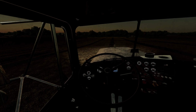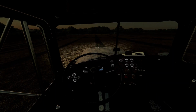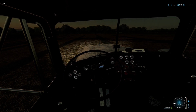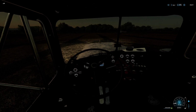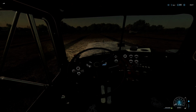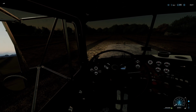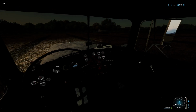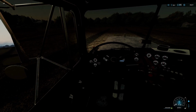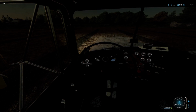Poor cue ball is struggling here. That's a lot of weight. 40 tons. Come on, girl. You can do it. Maybe not. Trying to get to dry land here.